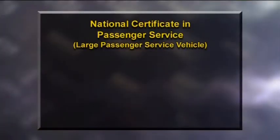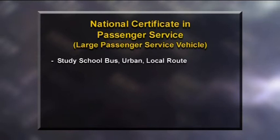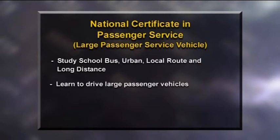That was awesome. Bus drivers can study a range of strands as part of the National Certificate, including school bus, urban, local route and long distance. Drivers gain key skills needed to drive a large passenger service vehicle lawfully, safely and efficiently while looking after the comfort of the passengers.